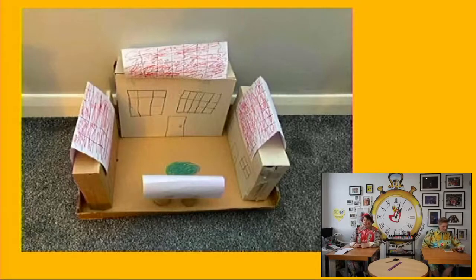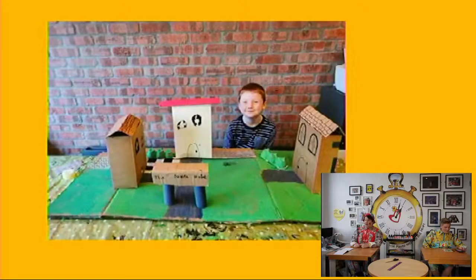And this next one has been sent in by Jacob. That is massive! Whoa! That is a huge Roman villa, it's more like a Roman town, isn't it? Yeah, that must have taken ages to paint. Well done, Jacob. Jacob's 6 years old. Wow. That's absolutely fantastic. Well done. On to our next one.